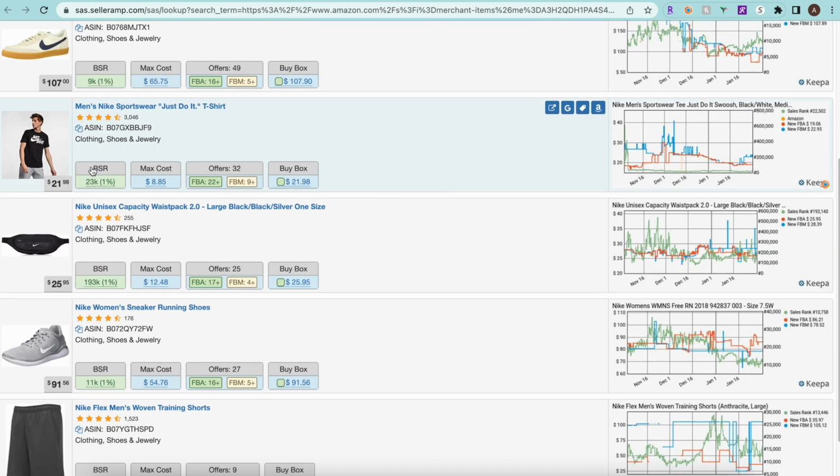As we can see here, 23K rank, 8.85 for a t-shirt. So this max cost, before I start, is based on 25% ROI minimum and a $3 minimum profit. So if we match the buy box, we would have to get below an $8.85 buy cost to achieve those metrics that I set for myself. So the shirt here, it's fairly consistent. It's around the $20 range, got above to maybe $25 in the past, sitting around $22. $8 for a t-shirt might just be a little tricky to hit.